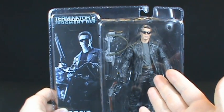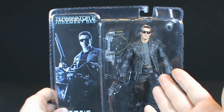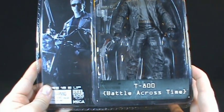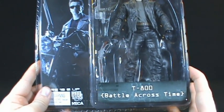This is a Toy Spot on the NECA Terminator 2: Judgment Day series figures. Today we're going to be looking at the T-800 Battle Across Time.